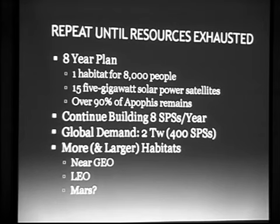After we've gotten this first completion done, the 15 solar power satellites and a habitat, we actually have the capacity to build more. We've also used less than 10% of Apophis, and we could replicate this more than 9 more times. We could build a total of 150 solar power satellites, and that's supposed to be 150, not the 8-year plan. The total will be 150. Now, global electric power demand would take 400 solar power satellites at 5 gigawatts each.